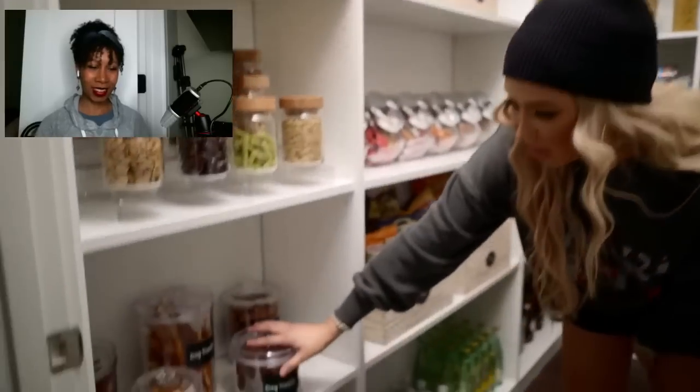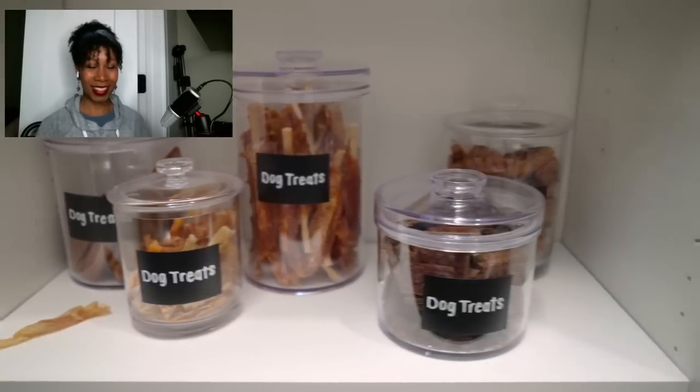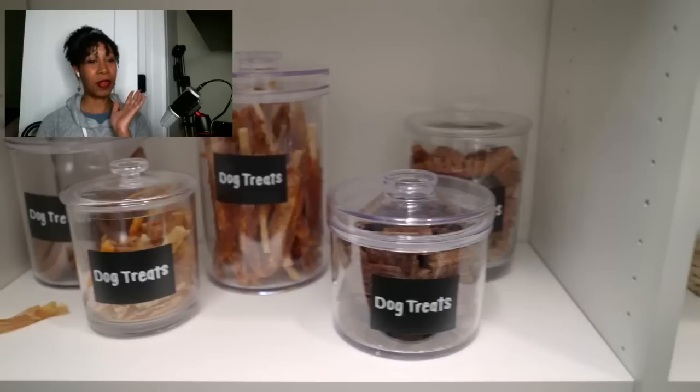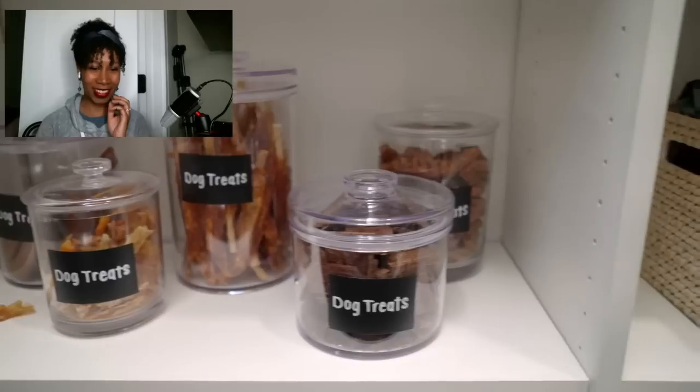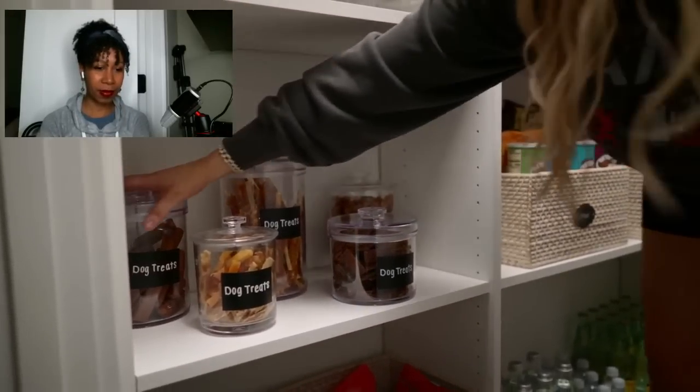And down here I have my dog treats. As you guys know, I love my dogs very much. So I treat them as an equal, and I give them... Those dogs are #blessed. Little canisters that say dog treats. And then we just change them in and out depending what dog treats they're loving at the moment.